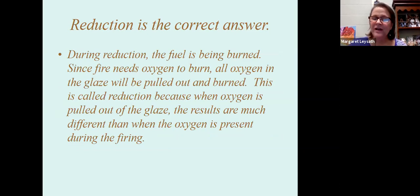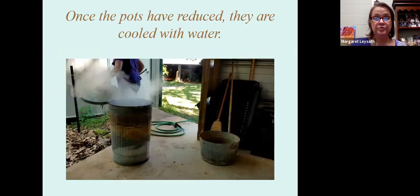In a reduction fire, you are reducing the amount of oxygen in the atmosphere. So when I put the lid on that trash can as the fire is burning, I am reducing the amount of oxygen available to that fire. It will keep burning until all of the oxygen molecules have been burned up. And those oxygen molecules are not just in the air or in the wood shavings or the paper, they're also in the clay body and in the glazes. When you pull that oxygen out of the clay body and the glazes, it changes them into looking differently. So now you know what a reduction fire is, and that's what we're doing here.